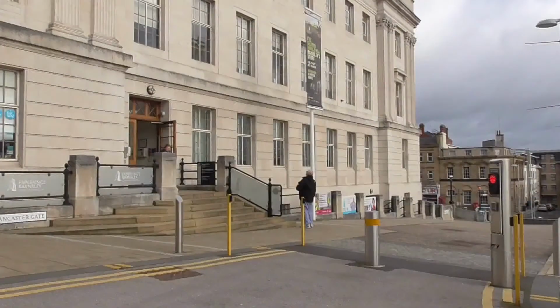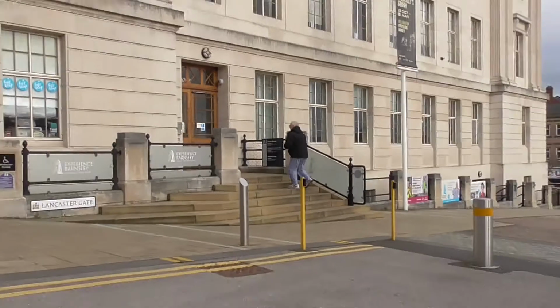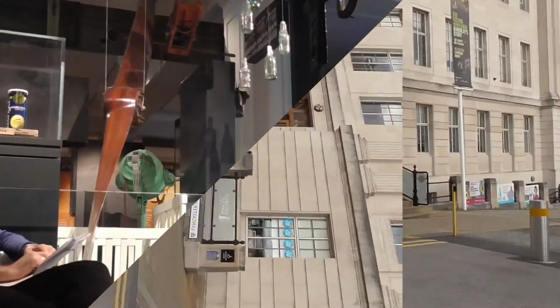This is Experience Barnsley, Barnsley's main museum. It's in the town hall and it's the hub of the recently reorganised museum service, which is responsible for running Worsbrough Mill and Country Park. So, what's the history of the mill and how did it become such a popular place to visit? Let's ask Paul Stebbing of the museum service.